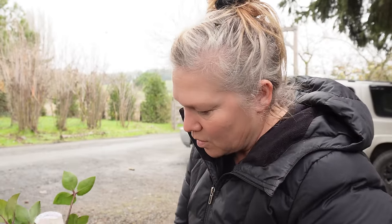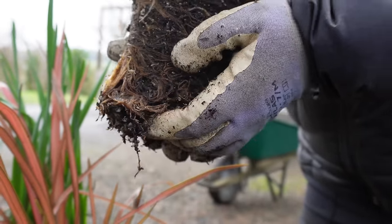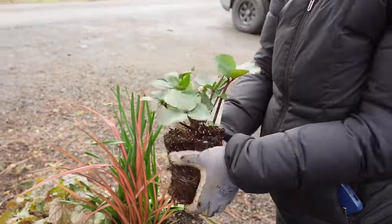This one will come out and go into a different garden later, but for now, we'll get it into its new home. It's quite root bound, you can see that. So I'm just gonna loosen it a little bit. It'll be happy in the new space for sure.